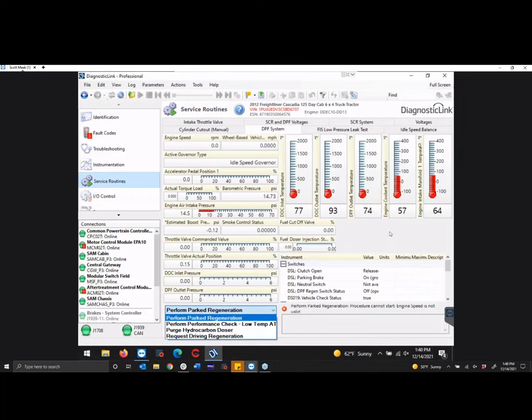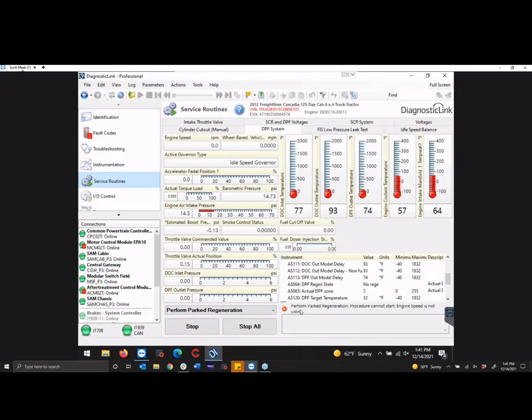But if I wanted to run a normal parked regeneration, I would just go into service routines, I would choose DPF system, and then I would choose perform parked regeneration, and then I would just click start when the engine's hot. So it's going to tell me here, perform parked regeneration procedure cannot start. Engine speed is not valid, and that's why it doesn't give me a start function here.